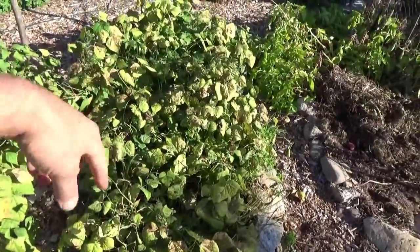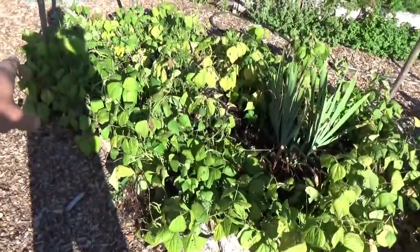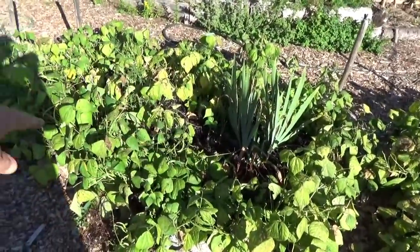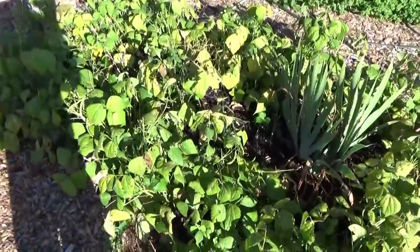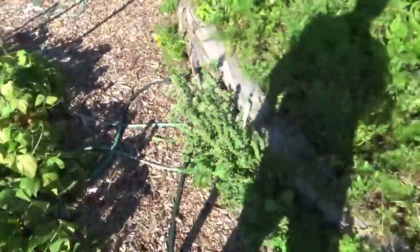These were like a Romano bean. They're shut down. These beans were the French Filet, Maxi Belle. They were pretty good eating. But they're starting to shut down. They're kind of done.